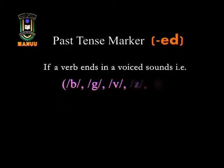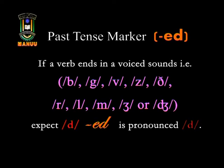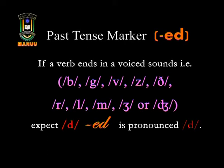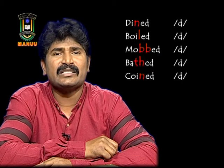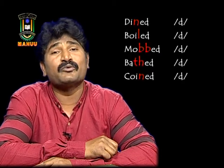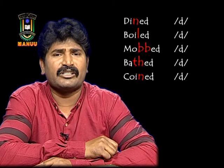Coming to the next rule in past tense markers, if a verb ends in a voiced sound, that is, b, g, v, z, th, r, l, m, j, except d, ed is pronounced d. Here, I don't think you feel it so difficult because you are well acquainted with these rules. It's dined, boiled, mobbed, bathed, coined. ED is preceded by all the voiced sounds, and we usually say d. I don't think you face any difficulties because you got habituated to saying that.